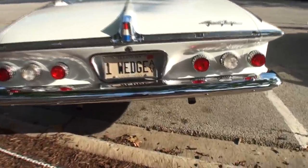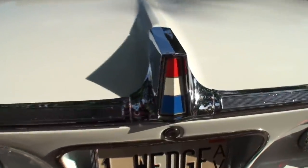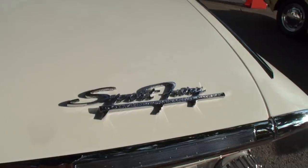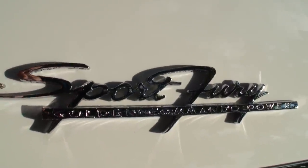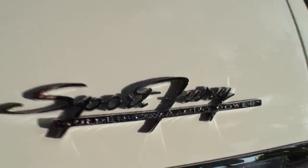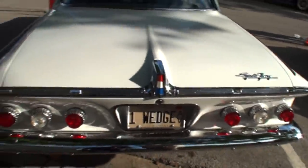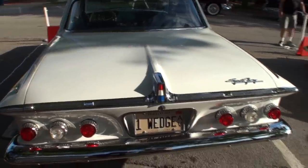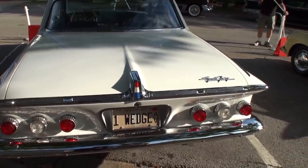So I'm seeing dual exhaust. A red, white, and blue, which was the Sport Fury theme. And you can read Golden Commando Power there. The reason they didn't make many of these is because the 426 came out 2 months later. These came out in June of '62, and then 2 months later, they came out with the 426.